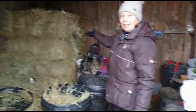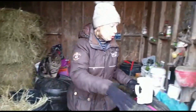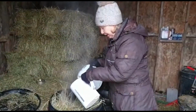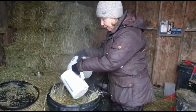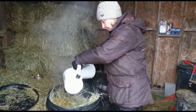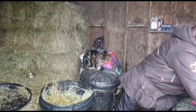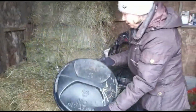Horses eat hay, lots of hay, and in winter what we have to do, we have to put hot water, boiling water on the hay, and it's called steaming the hay, and this gets rid of all the dust and any nasty bits that could be on the hay. And we put a lid on to keep it nice and warm.